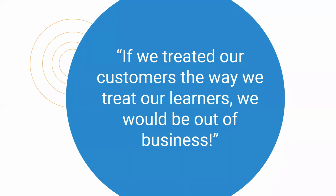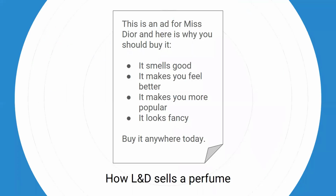If we treated our customers the way we treat our learners, we would definitely be out of business. For me, that's something I always keep in mind. You often hear, "L&D needs to be at the table and we need to be part of the business," but we are part of the business, right? And when we go into an organization, or if you are within an organization, you're tasked with building out new training, we really got to look at our learners as our customers. This way we can build better training for them.